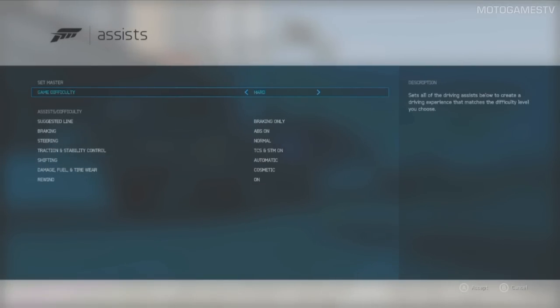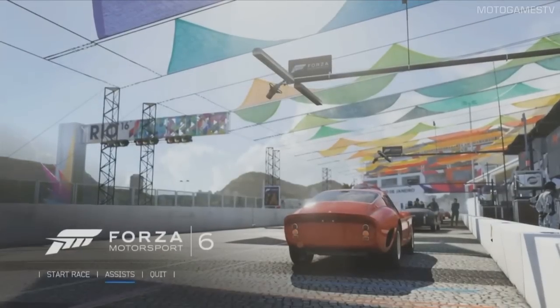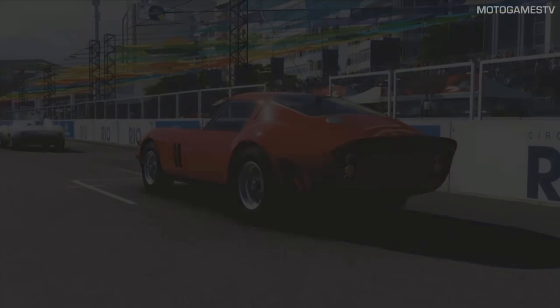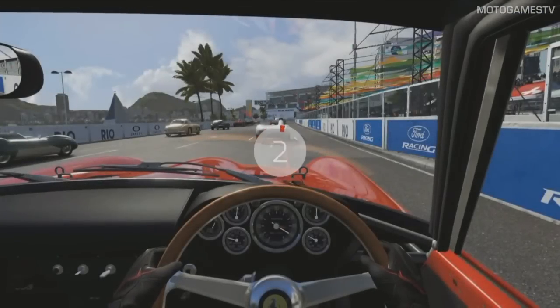Someone asked for a third-person view. Sure. Forgive me, I don't race in first person, but I'll do my best here. But it's a third person. Was it there? Yes, sorry, third person. I race in first person, but yeah, it's a great idea because it really shows off the beauty of Rio.